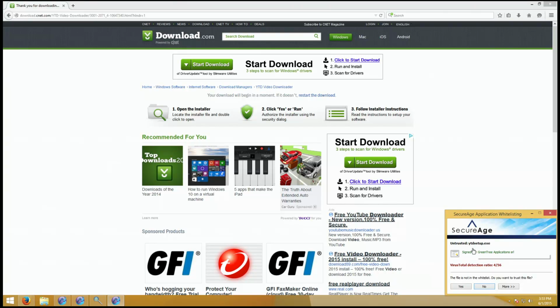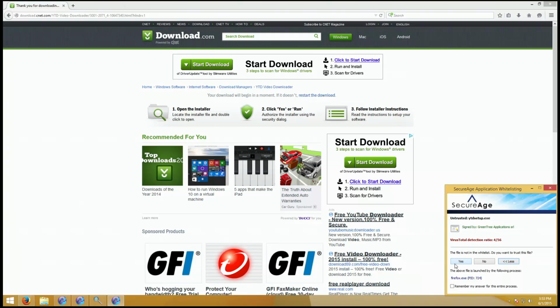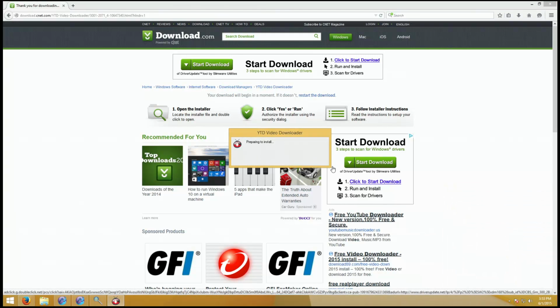So as you can see, it's working now. This untrusted YTD setup.exe file is not in the whitelist. You want to trust it. You can choose yes or no. So we'll go ahead and just say yes, because we want some YouTube video downloaders, of course.